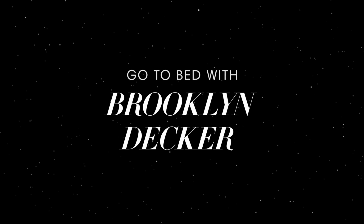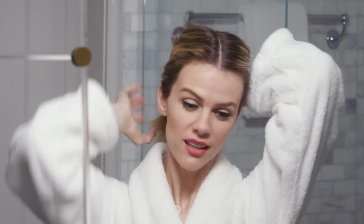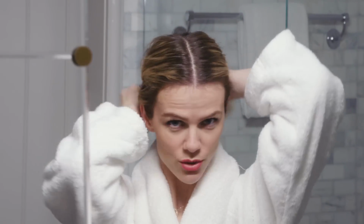Time to get unready. Okay, so the first step of my nighttime routine is removing my makeup. I'm gonna start with this awesome scrunchie. These are the best. I swear I could MacGyver it and save someone's life, but I won't. I'll just take off my makeup.